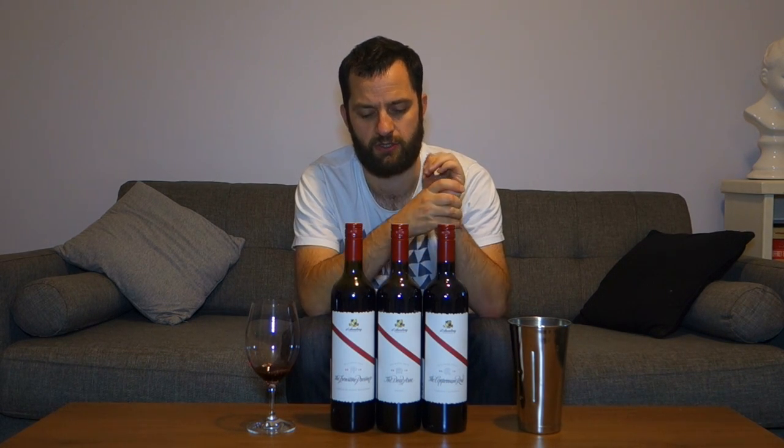I'm enjoying the fact that I'm not seeing a lot of oak treatment here. It is more about the variety. It probably had a decent amount of maceration, might have had some extended time post-fermentation on its skins, which is possibly contributing to that astringency, that texture, that tannin.